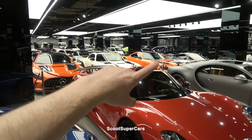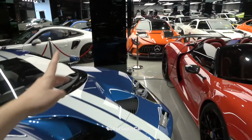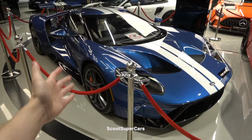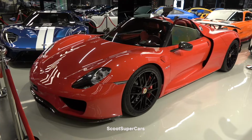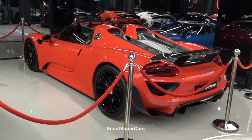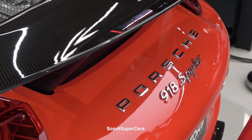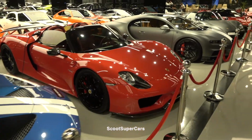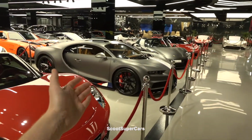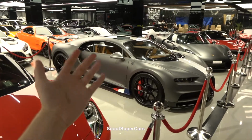So from going through all these supercars in the middle, we now come down to the front cars. First, a lovely 4GT. It's finally great to see one of these out here. We've then got a lovely Guards Red Porsche 918 with red leather interior. I've not seen the red leather interior before. I've seen one with black. Of course, this has got black wheels as well. And yes, I know, as much as you can see my hand right now, my face is smiling.